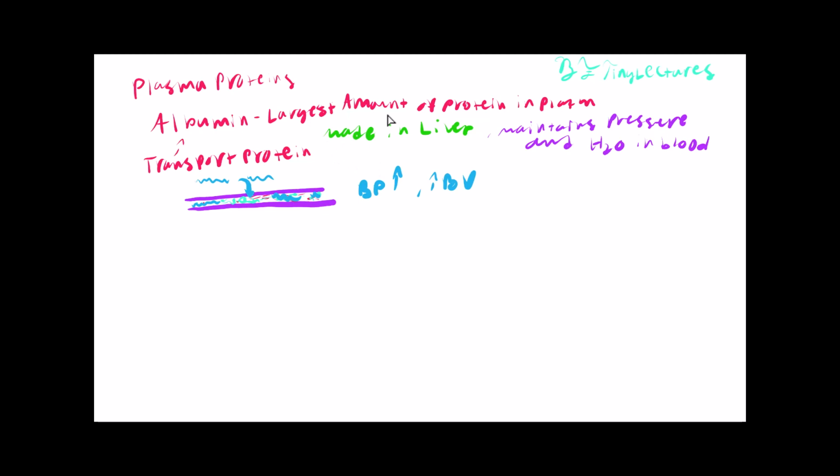So it is the largest amount of protein inside the plasma, and it also acts as a transport protein. So steroids can use albumin as a taxi. And remember when we were learning about hormones, thyroxine and triiodothyronine, they use albumin as a taxi, and they wait inside albumin until the body needs them to activate. So that's albumin, and it's also made in the liver.